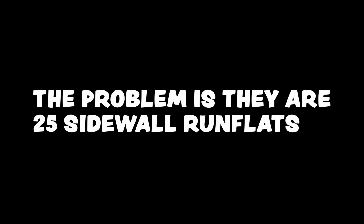SF90s, 296, the joint service department, they work on Maseratis, all sorts of models. The problem is the sidewall is so stiff, being a 25 sidewall. The Michelin tires, the combination of the tires and the wheels, this is a problem. And that's just problem number one.